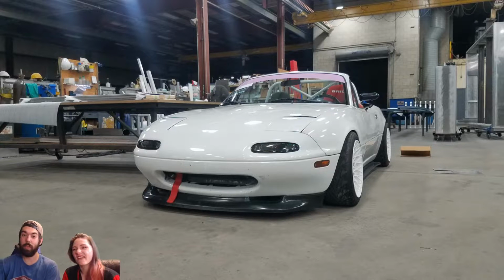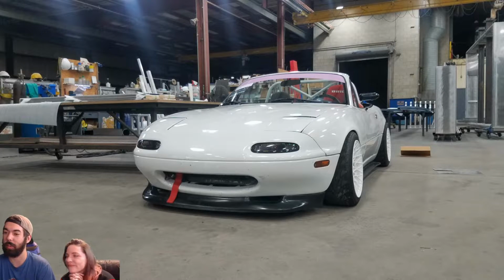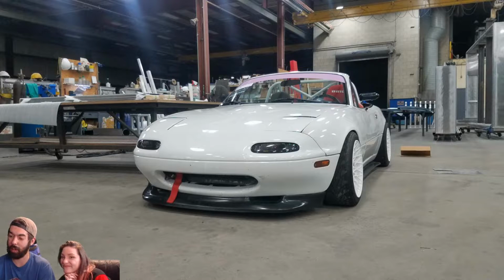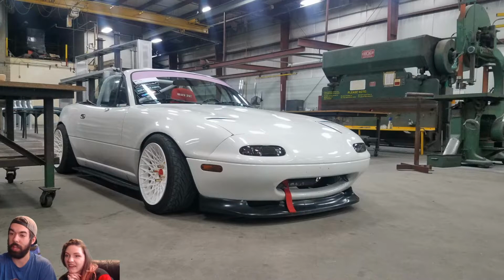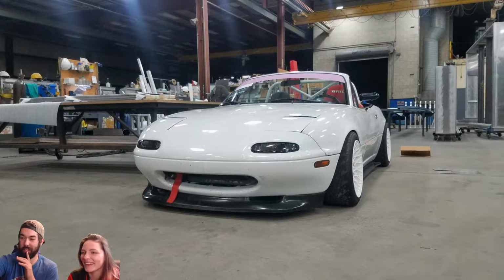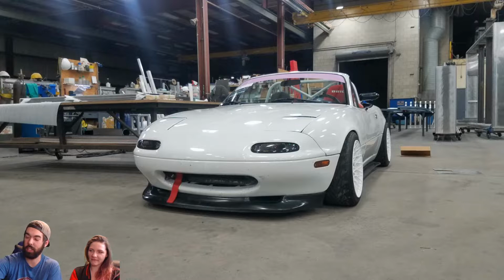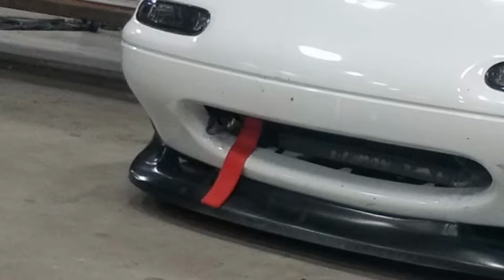So up next we have Automotive Anarchy Performance, and this man just sent me this in this morning. I think this thing looks absolutely beautiful right here. The paint job is done very nice for a white Miata. Wait, go back, wait. The fitment, I'm gonna go through though. The fitment sucks. Got the good old classic Ricer GV lip and the good old classic toe strap thing.